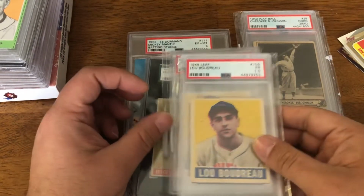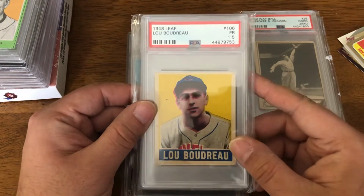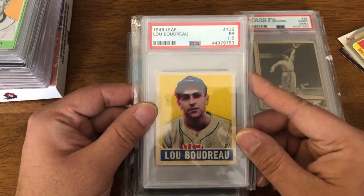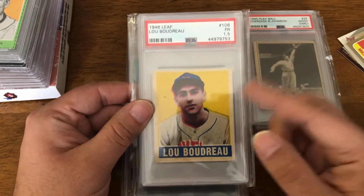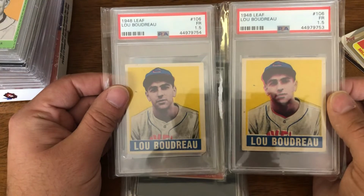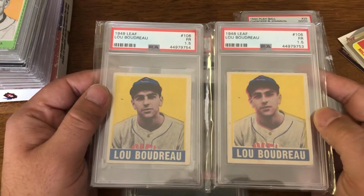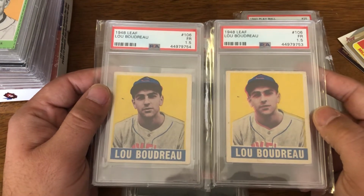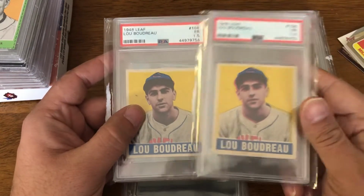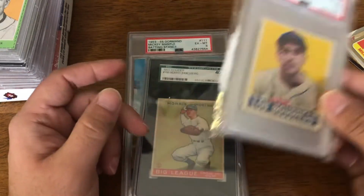Next up, this is 2 different cards. These are PC, because Lou Boudreau, one of the Jewish players in the game, Hall of Famer, and this is 1948 Leaf rookie card. This is the printing error version, and this is a much clearer picture. They were listed at the right price, so I figured from the same seller, I might as well grab both of them. So I kind of have an example of what the printing was supposed to line up with and what unfortunately has happened to many of the cards that you see around.